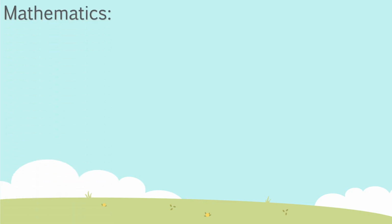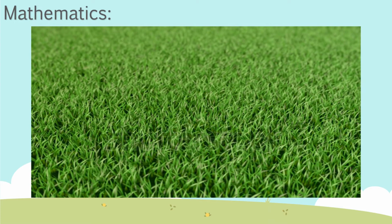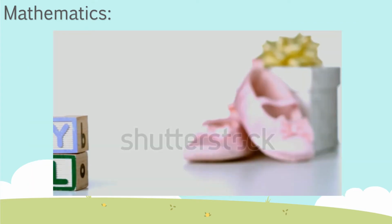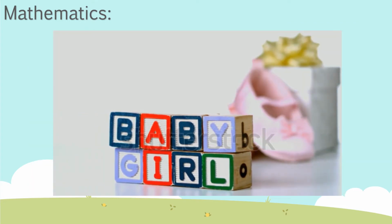Next for the day is mathematics. Remember, we write our date first, the 28th of January, in our writing pencil. Now, we have to sort through the objects that roll and slide and place them in the correct group. Here is an example of an object that rolls. Here is an example of an object sliding.